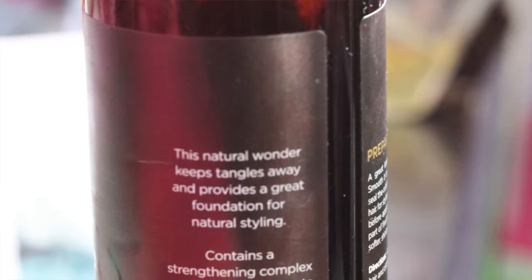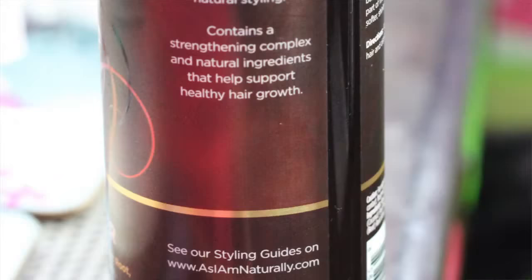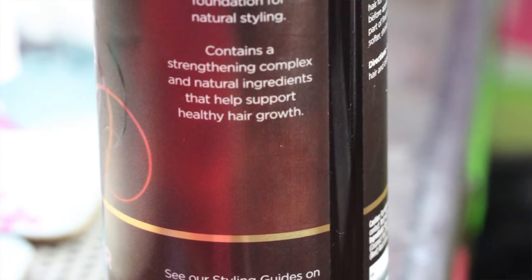So first of all, the leave-in conditioner says this natural wonder keeps tangles away and provides a great foundation for natural styling. So it does keep tangles away. It gives me amazing slip when I'm doing my hair, and that's what I really like about it. It contains a strengthening complex and natural ingredients that help support healthy hair growth. I'm not sure about that, but I know that this product is good. It has good ingredients in it. I'm not sure if it supports healthy hair growth, but if the hair is moist and slippery, then that helps basically.